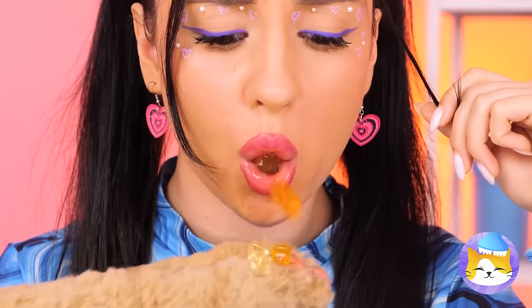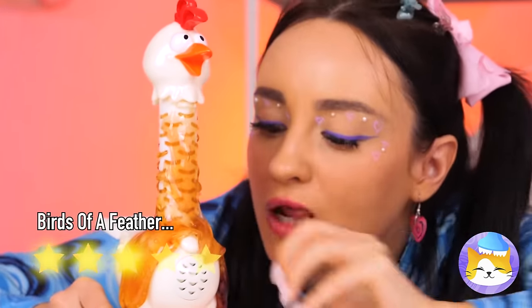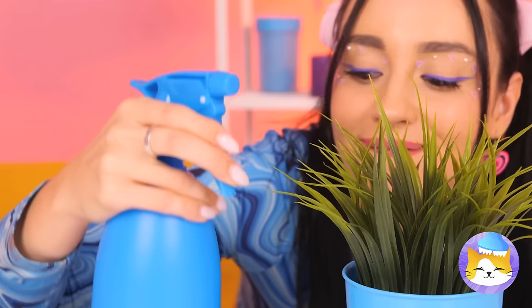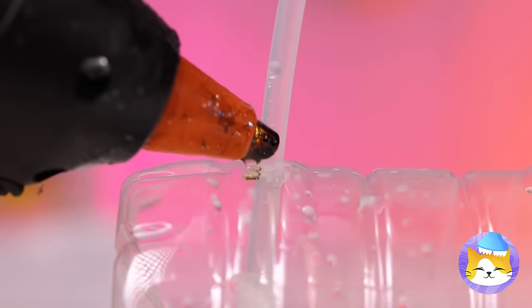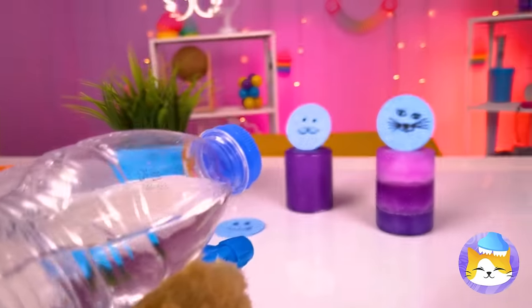Let's try some gummy bears next. It might be sticky, but it still tastes great. Careful with him! He cries easily. Oh, guess he's running dry. I think we need to make a few adjustments. Now seal that spray nozzle into place. Add water, and you've got yourself a squirt gun.